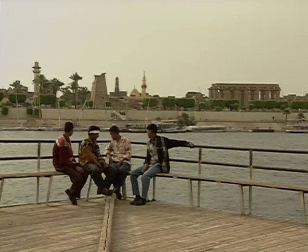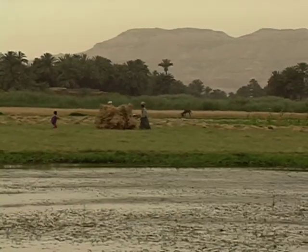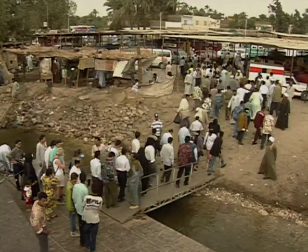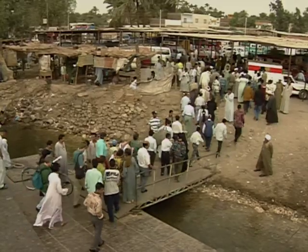Egypt has long been called the gift of the Nile. The Nile Valley is a lush green ribbon cutting north and south through the desert. To the ancient Egyptian, it seemed logical. You live on the east bank where the sun rises, and you bury your dead on the west where the sun dies each evening. So we cross to the west bank to find the tombs of the pharaohs.